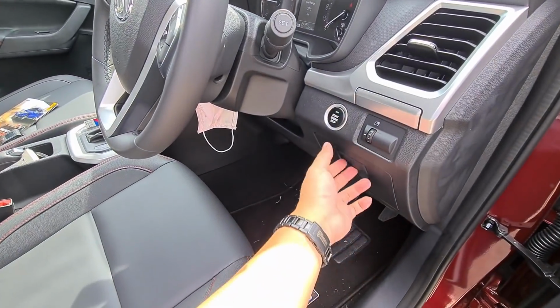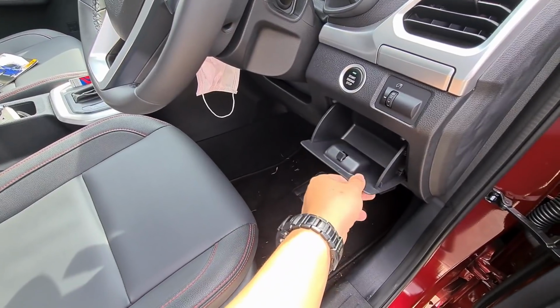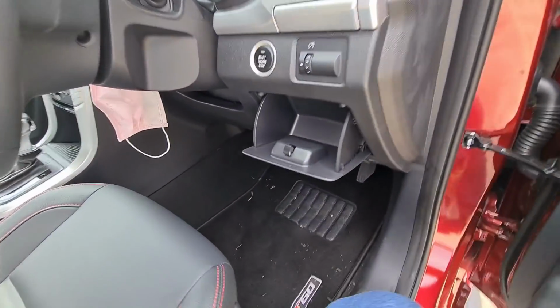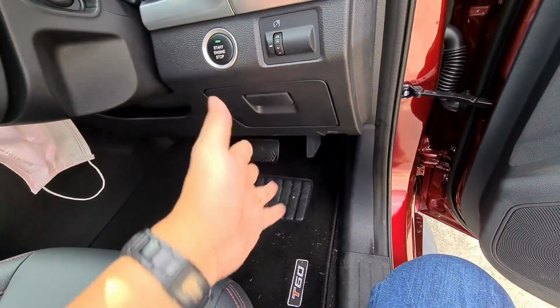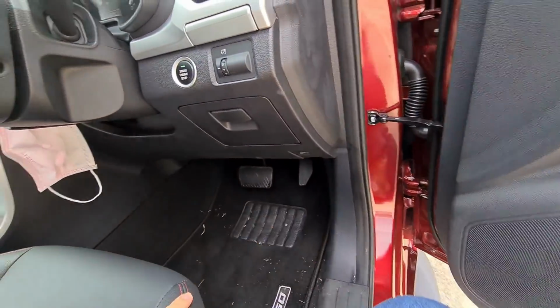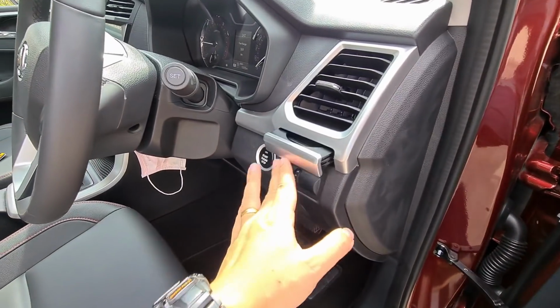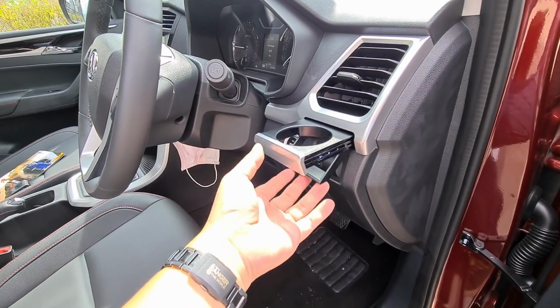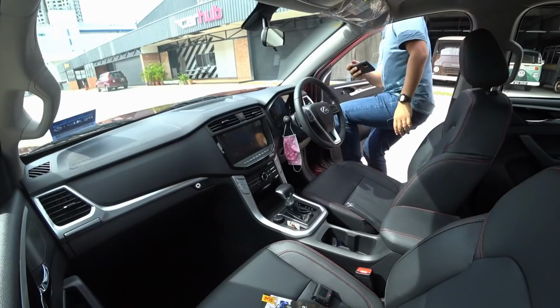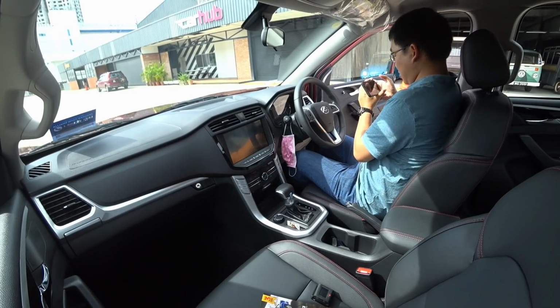Got an instrument cluster dimmer, and here is a little drawer which you can use, I presume, to store your smart tag away. Okay, that's the bonnet release. This is a cup holder here. Very simple, but the mechanism feels rather hardy. Yeah, I'll just close this.